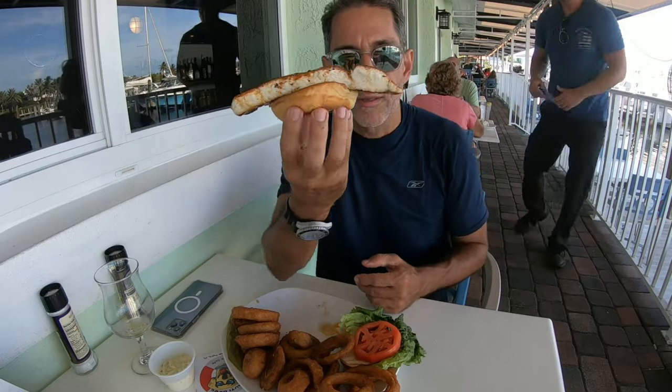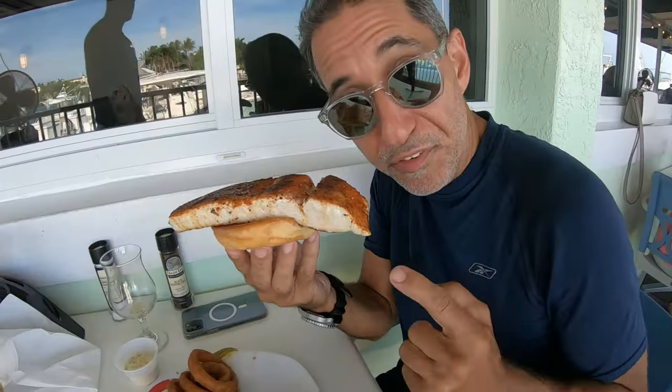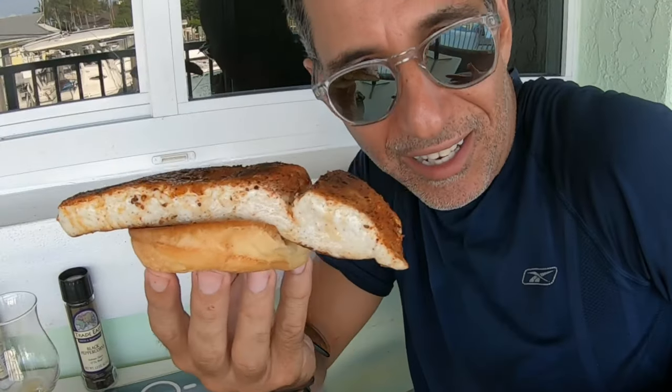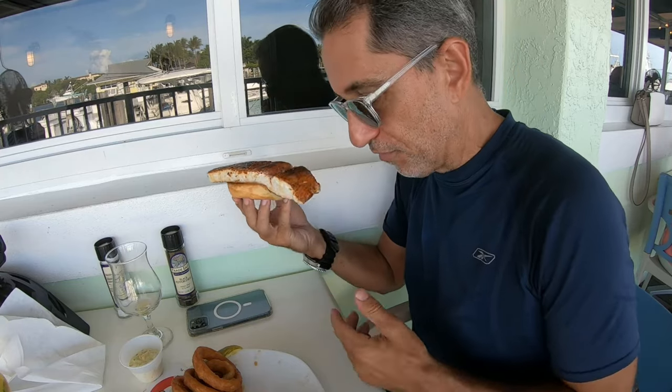Feast your eyes on that. Look, this is what you want to see. Bun, fish. The fish should be hanging off the bun, but this does it by a long, long margin. This thing looks like it could take flight, okay? That's what you want to see when you're eating your fish.